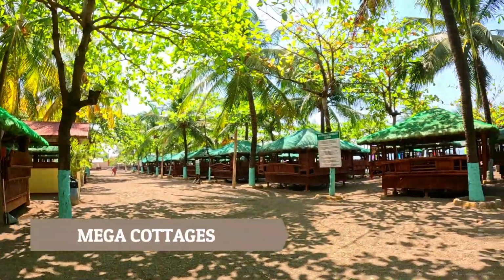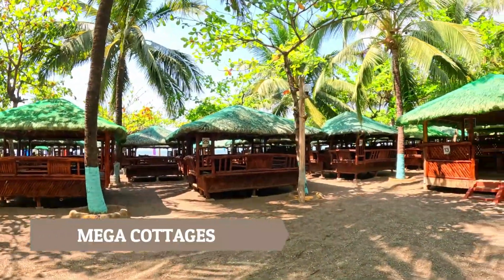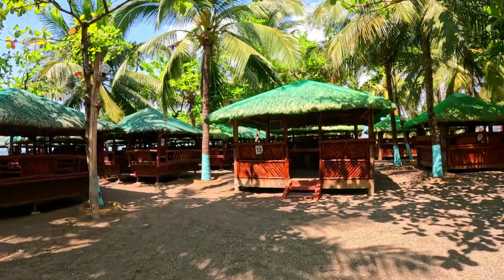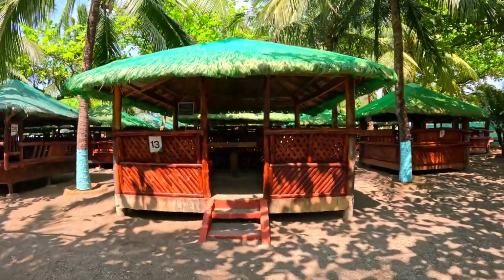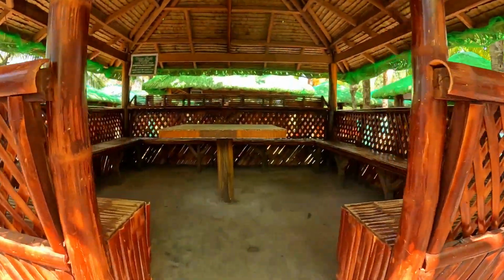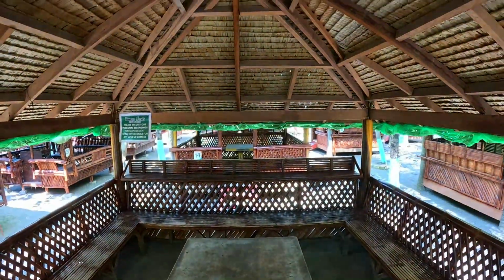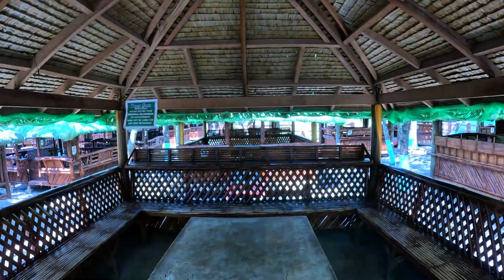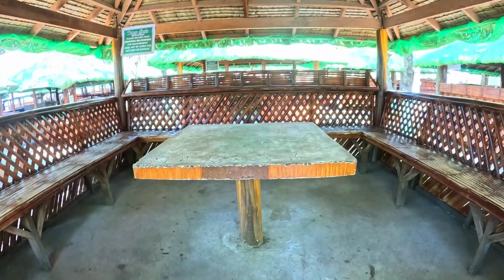Ito na guys, these are the cottages, okay? Located sila sa beach area. As you can see, napakadami nila guys, hindi kayo mauubusan. Ayan yung pinakaloob guys, pasukin natin. And ayan, o diba, ang luwag, ang laki. Designed talaga siya for big family and big groups. Courtesy sa husband ko for taking that video while kami ni Theo ay nagbababad sa pool.